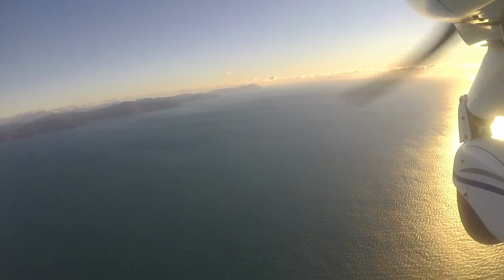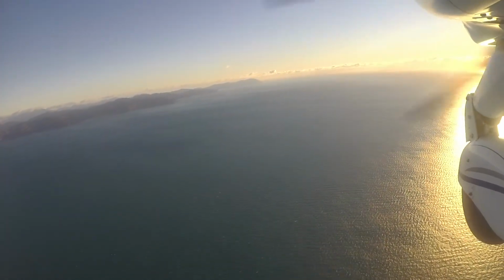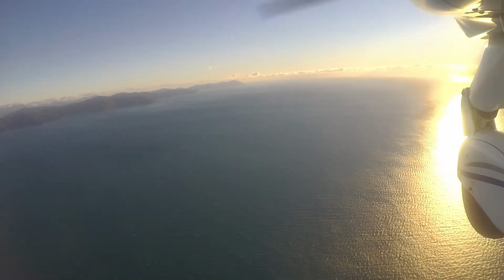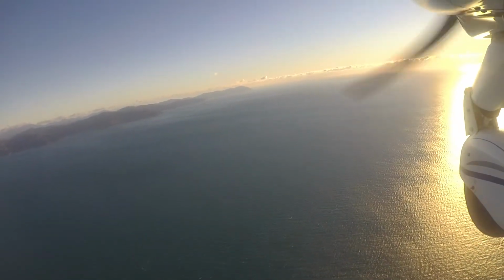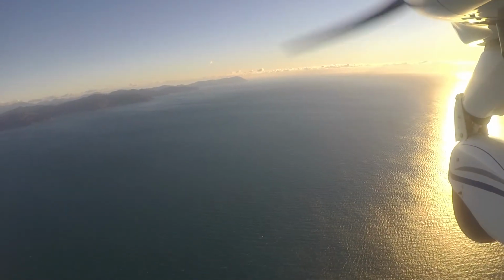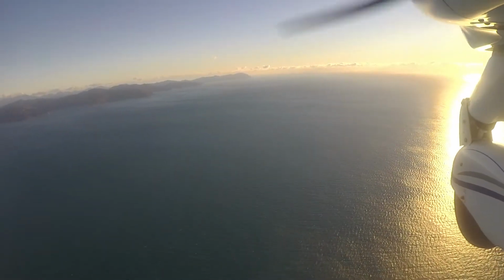Echo Victor Echo, squawk 4232, Cook Strait QNH 1026, and maintain 2,500 feet or below, clear of control airspace. 4232, 1026, maintaining 2,500 or below. That's 4232 squawk, is that correct? Affirm, 4232 squawk. Roger that. You might notice the bumpy ride I'm getting from the turbulence of the northwest wind blowing over the peaks of the Marlborough Sounds.